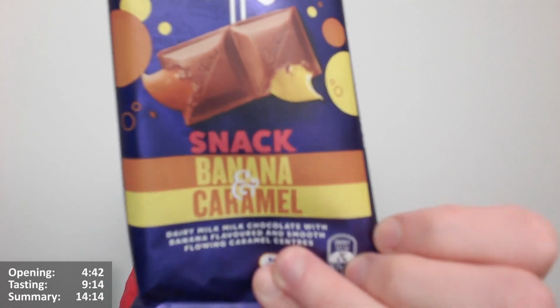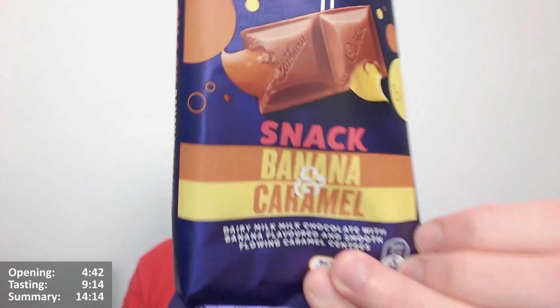It gives you a bit of a banoffee feel, I guess, unofficially. They've not tried to call it banoffee, which is quite good. But obviously, banoffee is not too dissimilar to banana and caramel, is it really? It's quite good. It's distributed well. I think it would be nice if on the segments it did tell you what it was, though. I think they work quite well together, really.